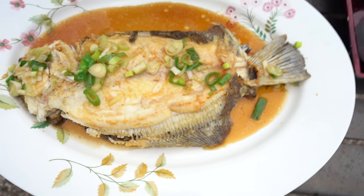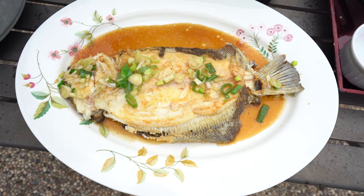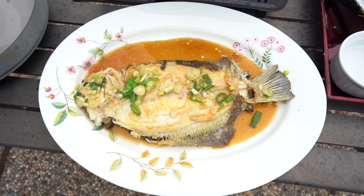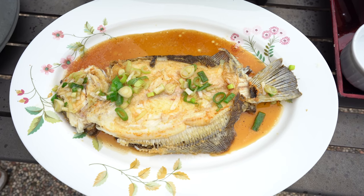Is this a Chinese dish or just a plain old Asian dish? Asian. But all Asian races eat it, right? Yeah, we always eat the fish whole. Yeah, that's true. Or eat it raw.